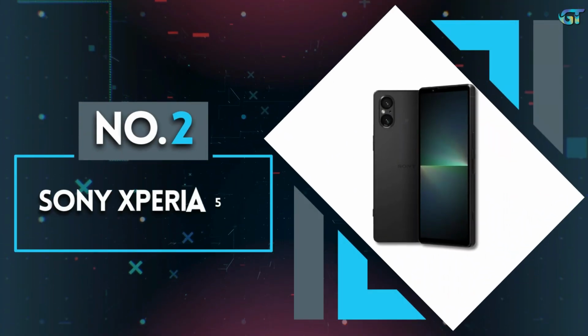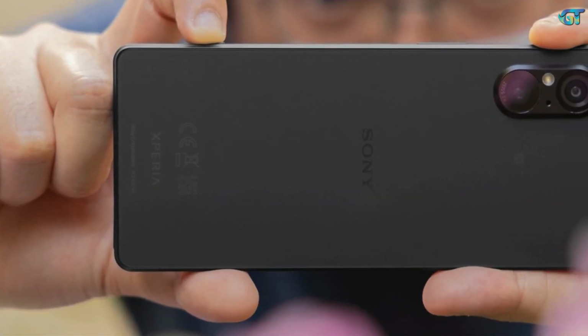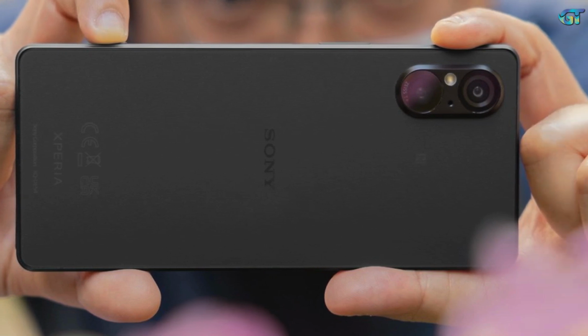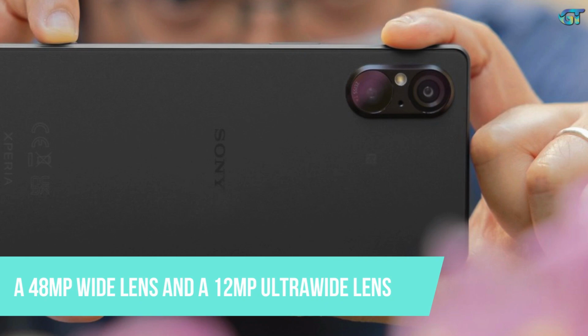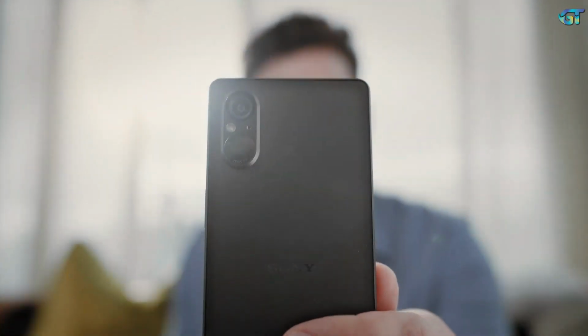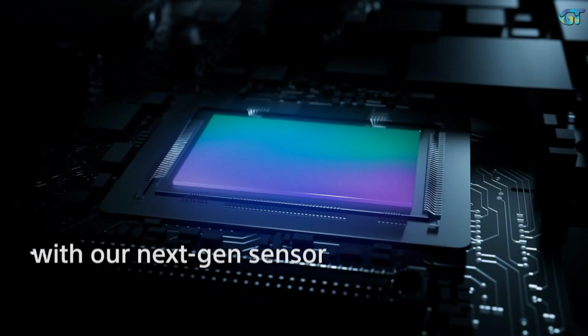Number 2. Sony Xperia 5.5. While most premium phones have triple camera setups these days, the Sony Xperia 5.5 manages to outdo them with just a 48MP wide lens and a 12MP ultra-wide lens. We've tested countless cameras, and the results you get from the Xperia 5.5 are up there with newer and more expensive devices like the Honor Magic 6 Pro and Xiaomi 14 Ultra.